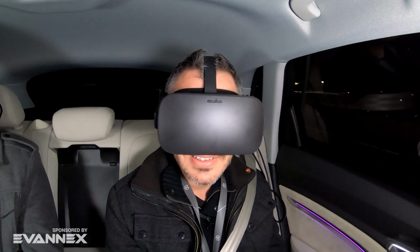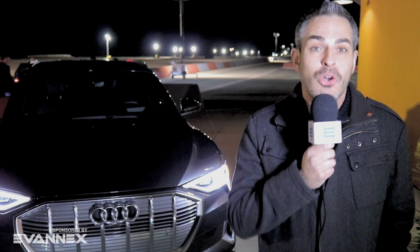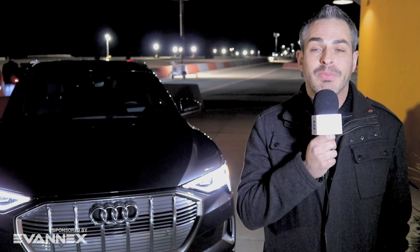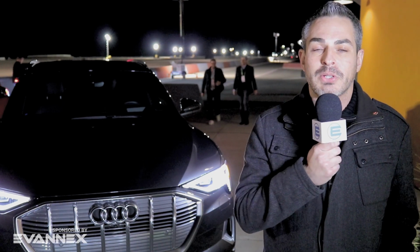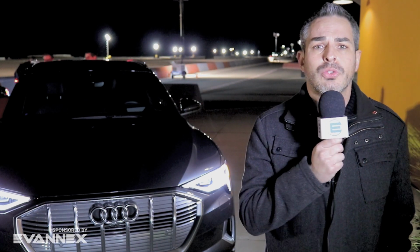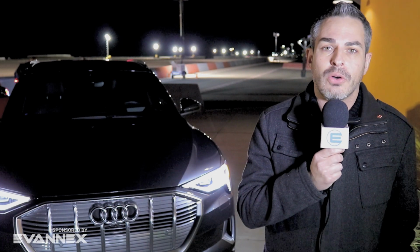The amazing part of this is that we actually drove up to 90 miles an hour, and I just didn't even notice that the speed was so high. It was really smooth. Obviously the shaking and all the turns went with what we were seeing on the screen. Overall, this is a preview of what it's going to be like, having an entertainment experience inside of a car of the future.